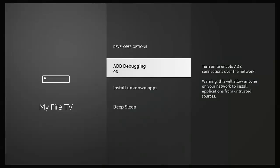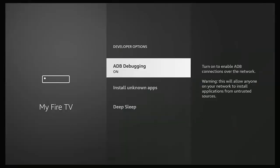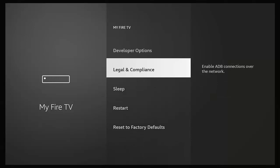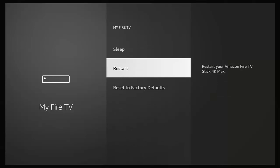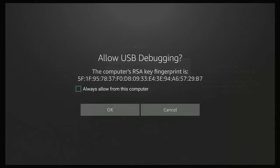Now, if you find that you don't get that message come up on the screen, then you might need to toggle ADB debugging off and then back on again a few times before the message then appears. If you still don't get that message come up, then the best thing to do is press the back button on the remote once, go down to restart, middle button, let the Fire Stick restart or the Fire TV Cube restart, go back into developer options and again toggle ADB debugging until you get this message.